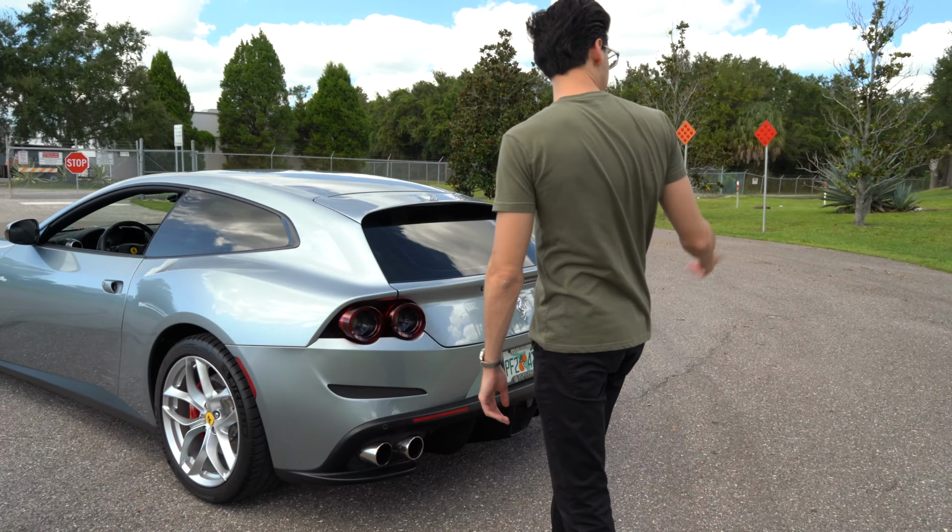You have your passenger display here, which is probably the coolest option in the car. You see your rev counter, your miles per hour, and your G-force meter.